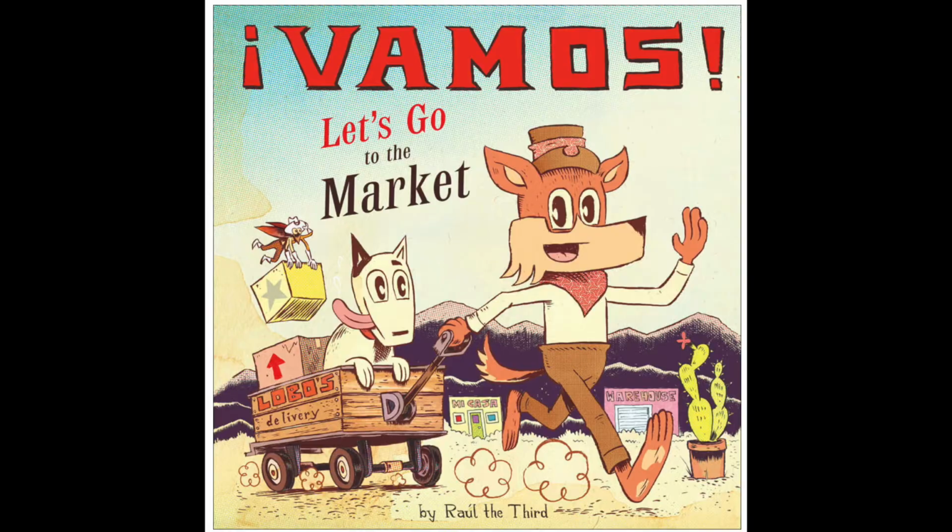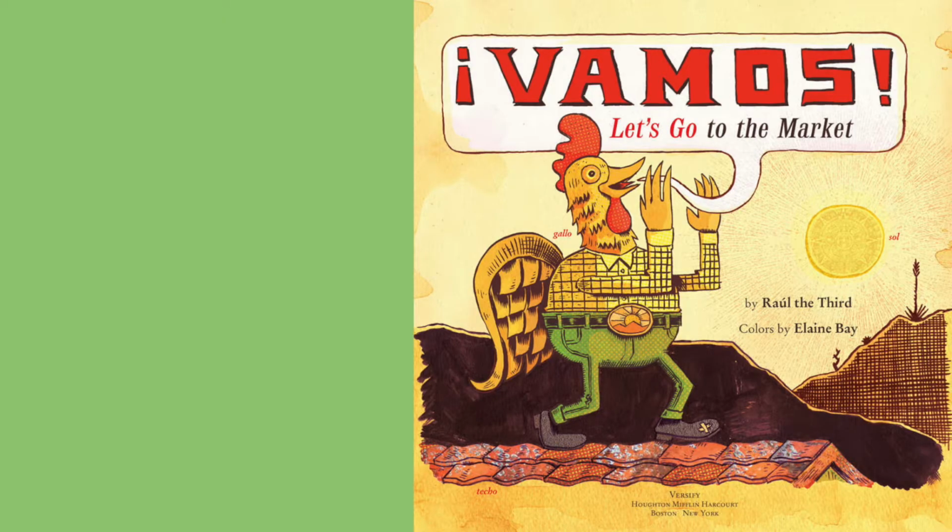Let's go to the market. You can already tell that this book is going to have a lot of really great Spanish words in it, so it's a great opportunity to learn some new words. The author of the book and the person who drew the pictures is Raul III, and the person who helped with the illustrations, helped put color in them, all the beautiful color we're going to see, is called Elaine Bay.